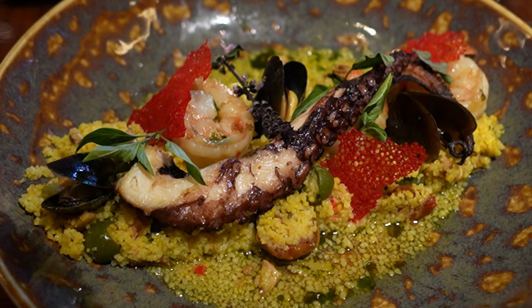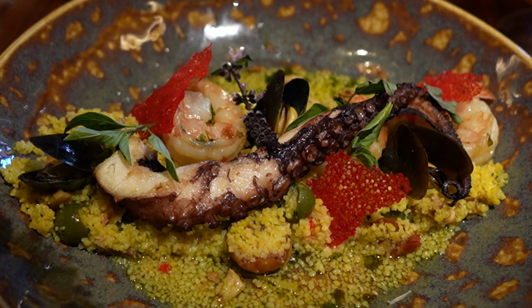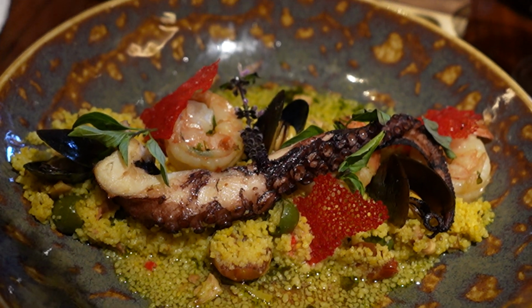This is one of those dishes where you really have to like seafood. It's like a wave of seafood richness. First bite. And immediately after that, the octopus, the shrimp, and the mussels shine. It's nice, rich seafood flavors. Very strong on their own without being overpowering. You can eat them individually. They pair well together.